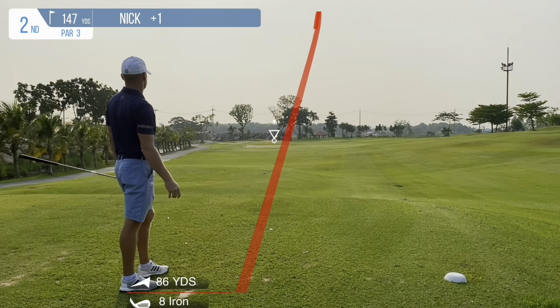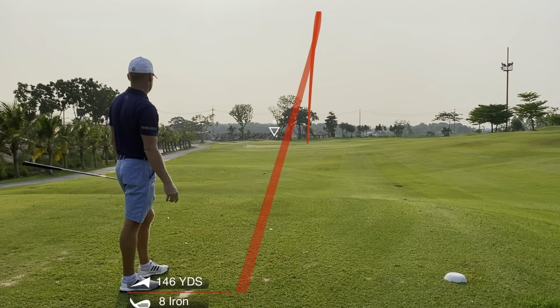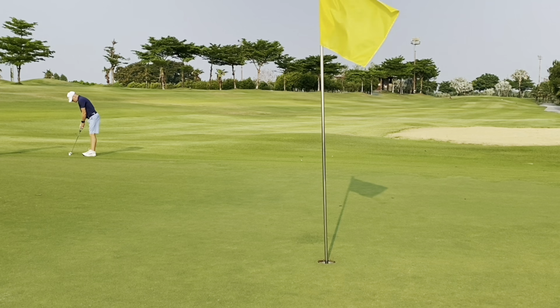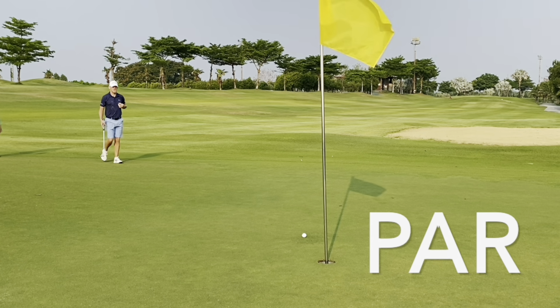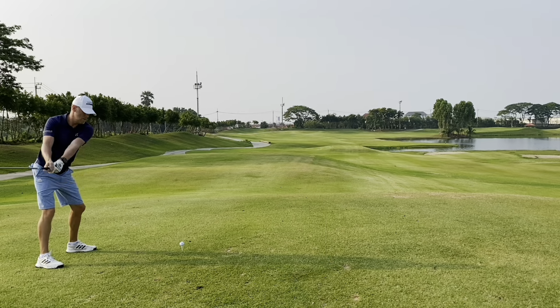Not a bad swing, but we don't catch this flush with the 8-iron, so we're going to be just on the fringe here. But this is, of course, a birdie opportunity. And we lager this up there, lovely. And Sorrel gives us that one, so we have a par there.